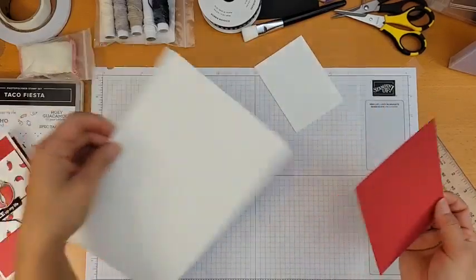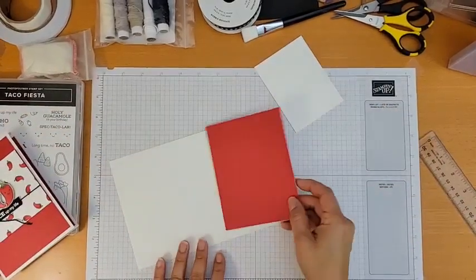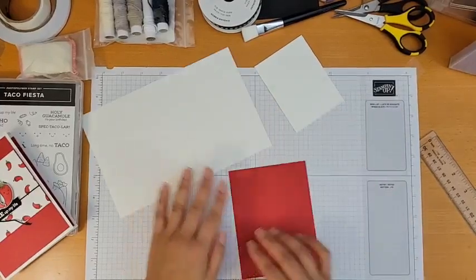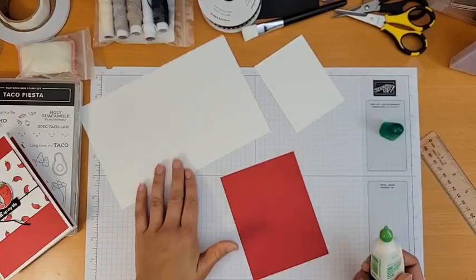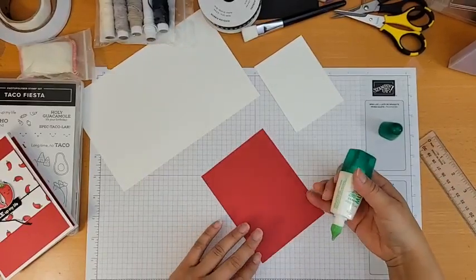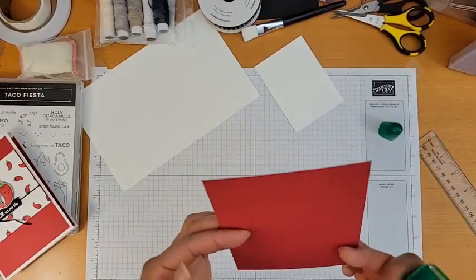Okay, so let me glue this down before I lose it somewhere. So let's get some glue out. And I forget, is this the front or the back? This is the back, okay.